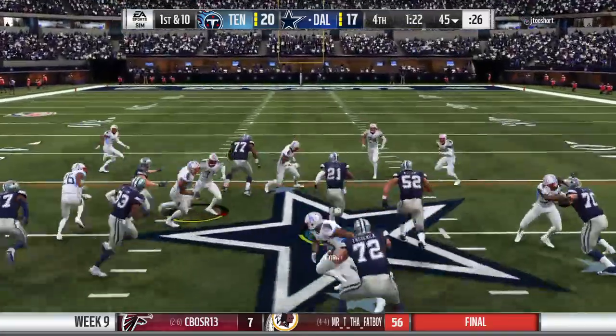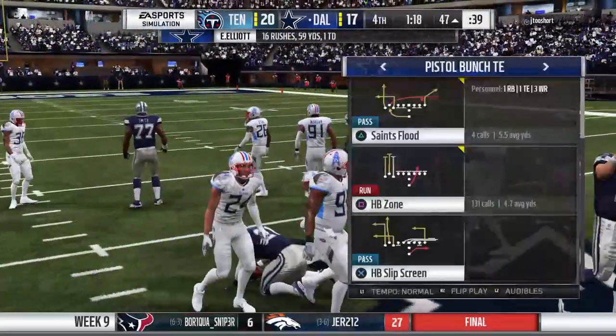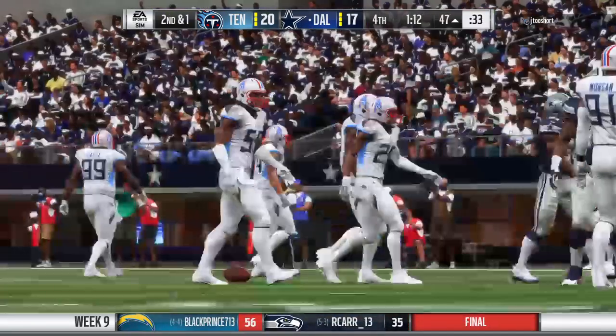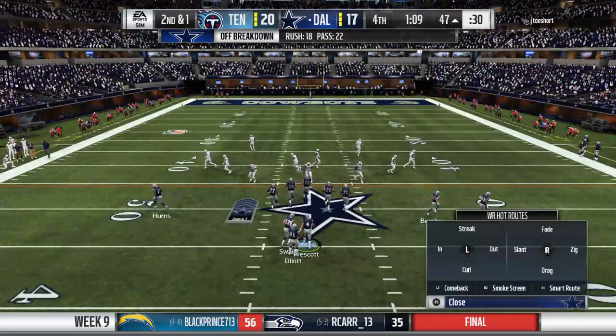Another carry tonight for the workhorse Elliott. Give him 9 on the carry that time, and they're set up with a 2nd and 1. But they picked up a little bit of yardage there, and now, in this situation, should be in no hurry to run a play really fast. Let the clock wind down.